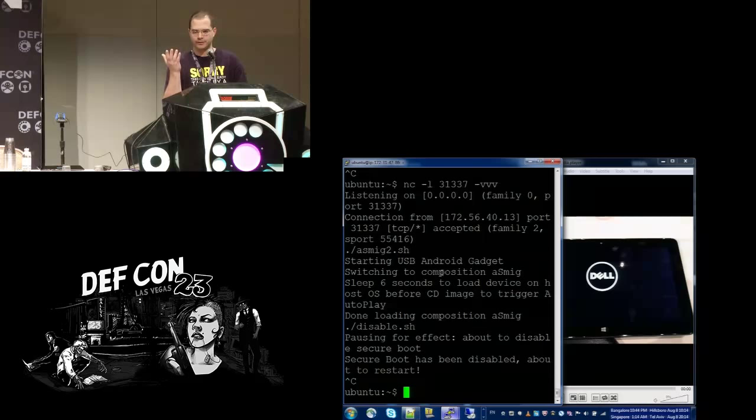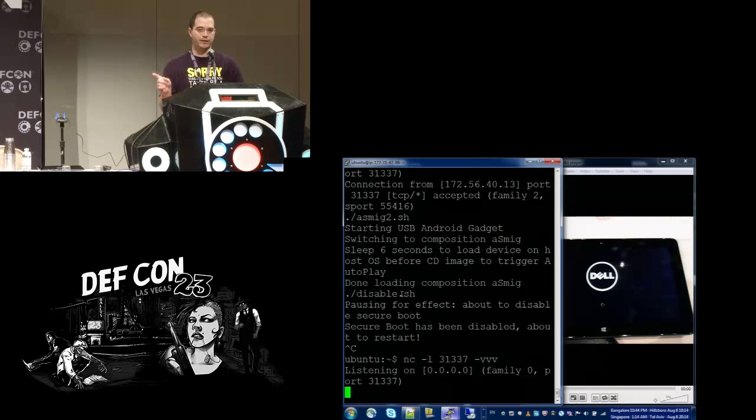The keyboard driver? Are you emulating a keyboard driver? Yes, we are emulating a USB HID device. This is a live demo. Keep in mind, in the video, it's way shorter.